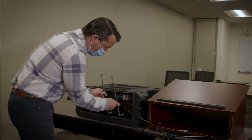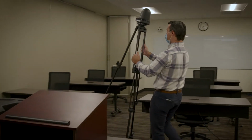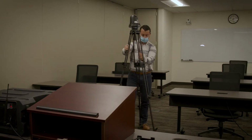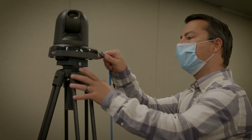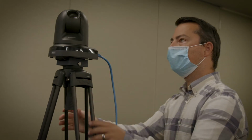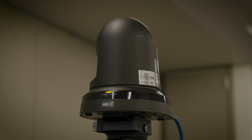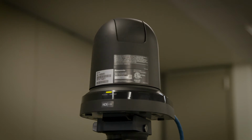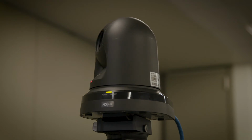So we came up with a solution of using the model Panasonic camera that we ended up going with, and being able to run a piece of Panasonic software on the PCs and just really make it super easy to connect. I was honestly very shocked at how easy it was to get up and running. That has not been my experience with cameras from other manufacturers in the past, so it was just really the perfect solution for us.